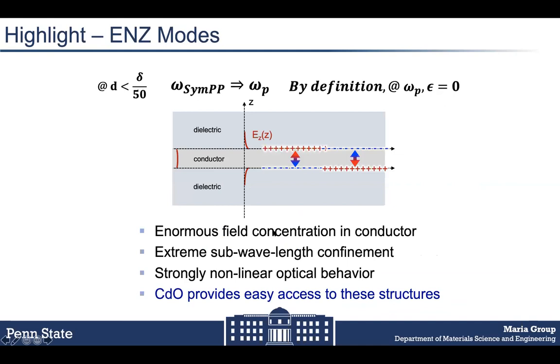Now, how do you do that? We do that by engineering what are called epsilon near zero modes. And you achieve an epsilon near zero mode by taking a dielectric conductor dielectric stack, as we show here. The conductor should have a bulk plasmon polariton that supports the optical oscillation at this near zero condition, and you do that by engineering the carrier density. You further take these two interfaces and you bring them very close together.